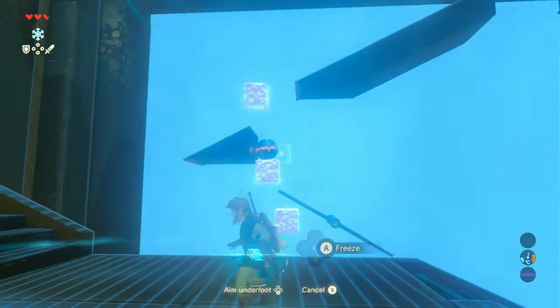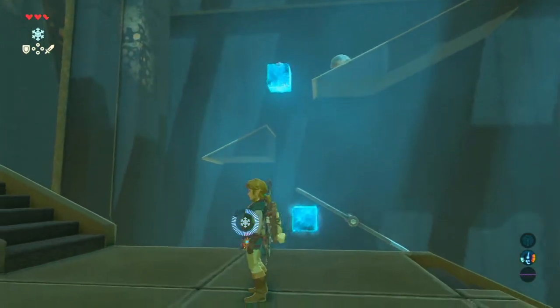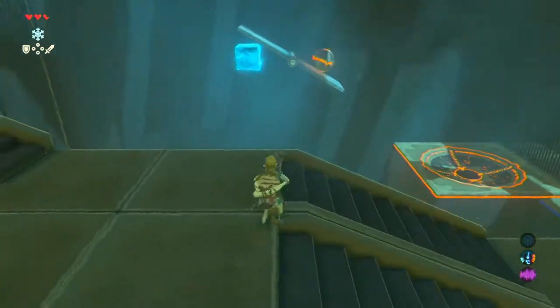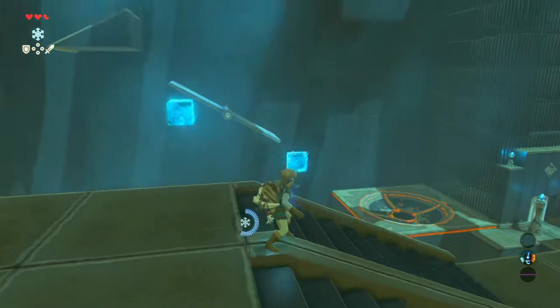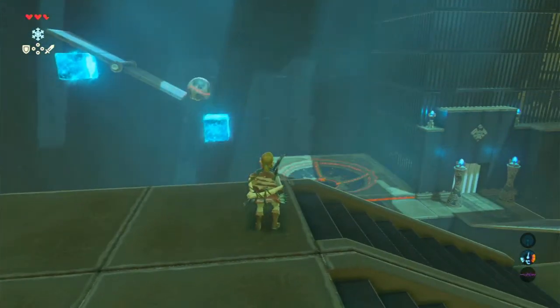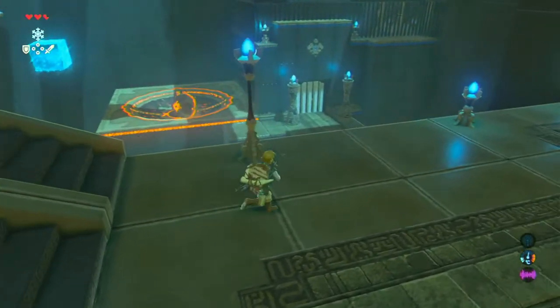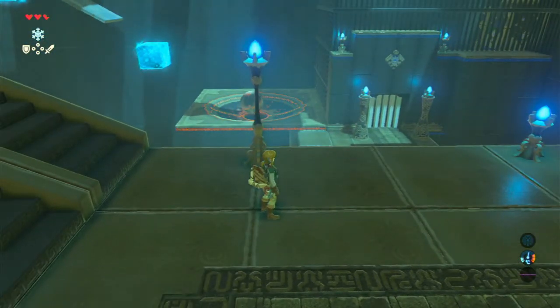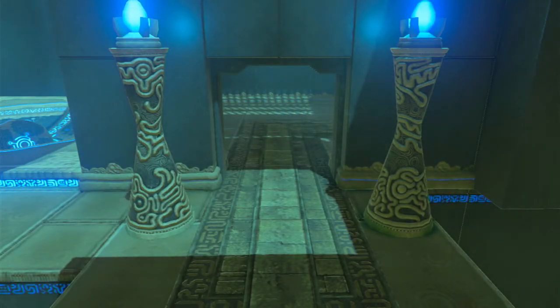Or it can do that. How about we break that one and put it slightly more there? Nice, nice, nice. Okay, we need one more. Right there. And it'll bounce off of that into the hole, probably. Theoretically speaking. And there we go. Just like that. Oh my goodness, it's just going around the center. There we go. And getting it into the hole we get this door unlocked.